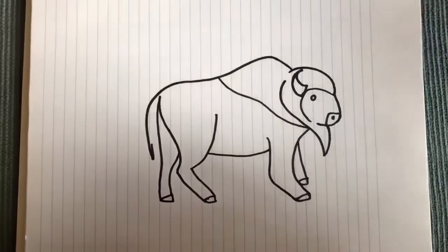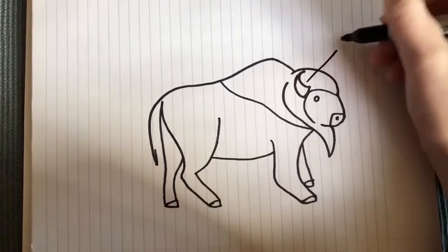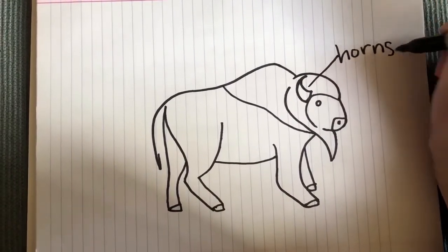Once we've finished our bison drawing, feel free to label some of the characteristics we talked about to identify a bison.